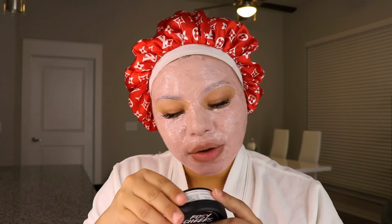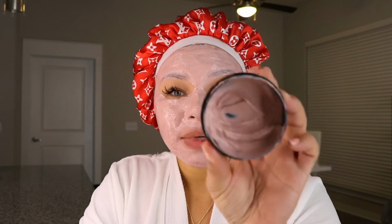Now that I have the face mask on, it has like rose oil and all this rose clay and all this other good stuff in it. It smells so freaking good, you guys. Like, I just want to keep it on my face because it smells so good. So yeah, I'm just gonna leave this on my face for 15 minutes. This is how much I got left. So I have to use this before the 29th, which will definitely be gone.